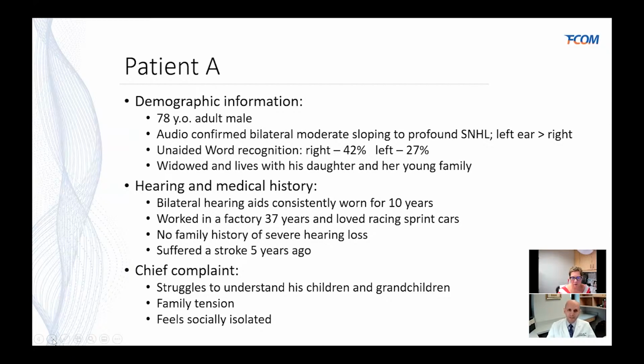And then it's our goal in our visit to discuss with them what their goals are and where they're struggling. For this patient, they're having difficulty understanding their family, their children and grandchildren. As I mentioned, they're living with these people, and the hearing difficulty has created family tension. If this patient often can't hear when the grandparent or grandkids are talking to them, that makes it very difficult and challenging between the patient and certainly the child's parents and the children themselves. It makes them feel isolated in this environment. We're trying to tease out the root causes of what we can do to improve their life.